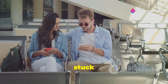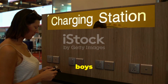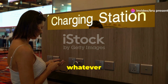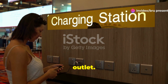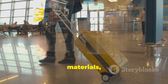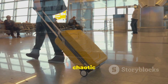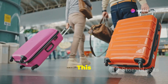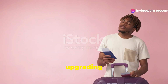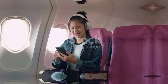Imagine this. You're stuck in the airport with a dead phone and your flight is delayed, but not with smart luggage. These bad boys come with built-in charging ports so you can juice up your phone, tablet, headphones, whatever you need, without hunting for an outlet. Smart luggage is designed for efficiency. We're talking lightweight materials, durable construction, and smooth rolling wheels that can handle even the most chaotic airport floors. This is luggage that's built for the way we travel today. So, if you're serious about upgrading your travel experience, smart luggage is a no-brainer.